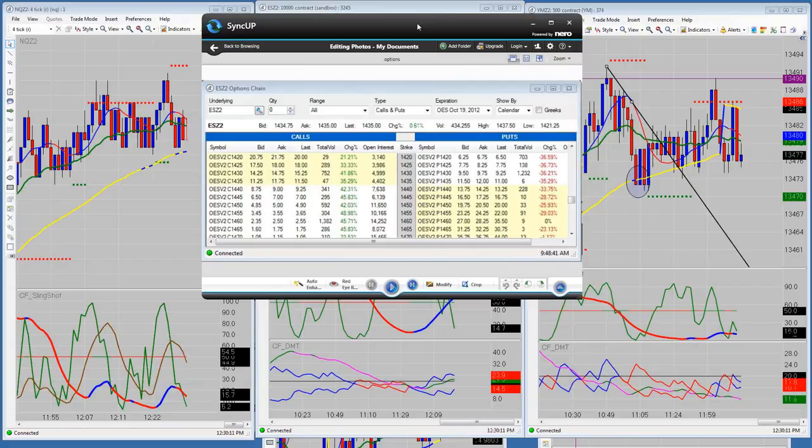All right. The results from this morning: the NQ were plus 6 ticks, gold were plus 25 ticks, crude oil plus 2 ticks, and the ES we got stopped out to the tick at minus 8 ticks.